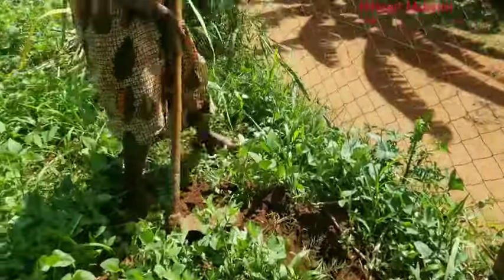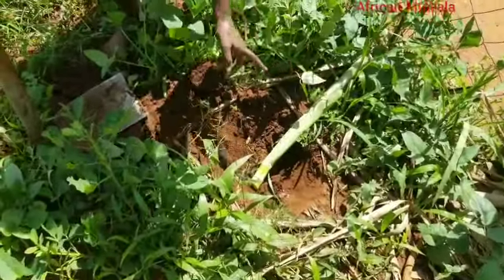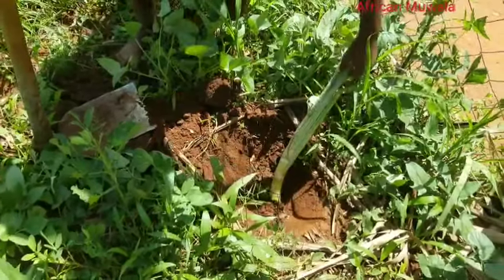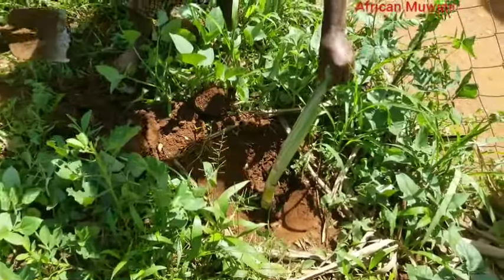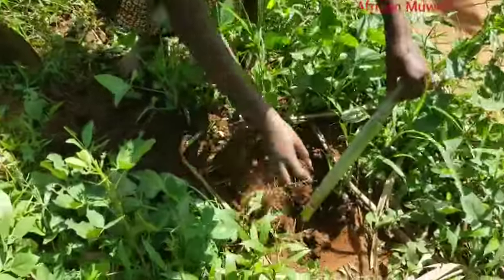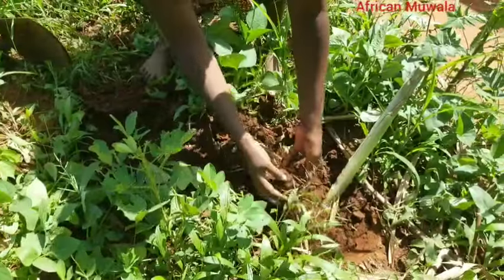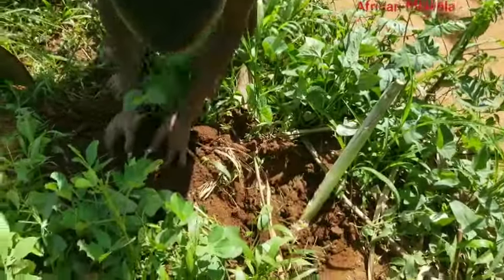Now, the African approach is putting it like this, then you put soil. But I want to show how we do it where we come from. We do it like this. It's all the same, either way the plant will grow. For us, we don't make it lie entirely flat. We just slant it a bit like that, and then cover it up.